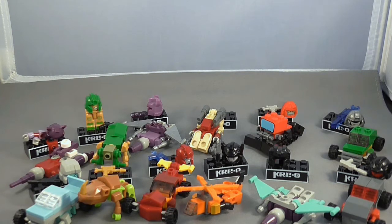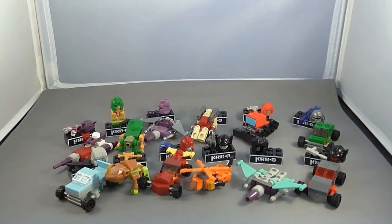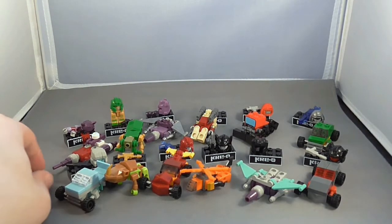And that's pretty much part of the reason why I say that these are really made for the robot mode, and the alt mode is just something they more or less figured out to call it a Transformer. Alright, zoom back a little bit. Let's start with Alpha Trion here.